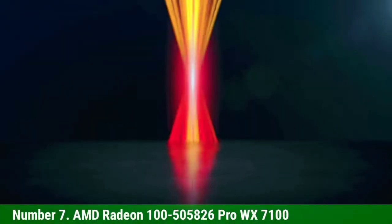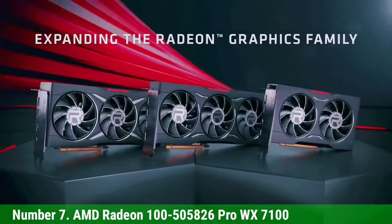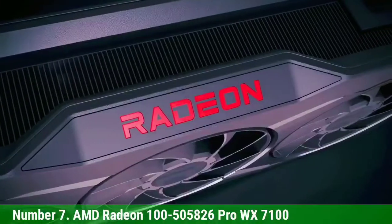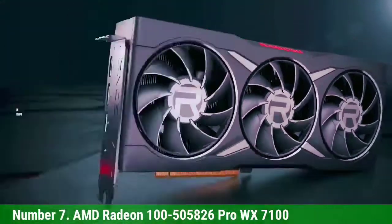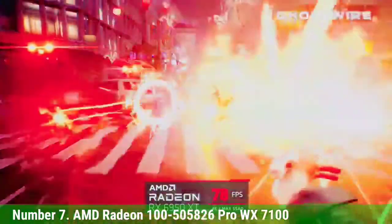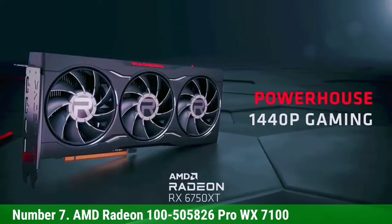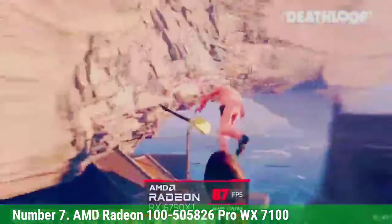Number 7. AMD Radeon Pro WX 7100. The Radeon Pro WX 7100 is a professional, yet cost-effective graphics card perfect for gamers and work alike. The slim form means it can fit in most chassis easily. Meanwhile, the low power consumption makes sure you're not sacrificing performance even when on your desk at home or traveling light.